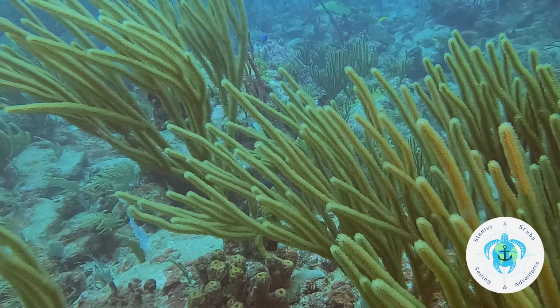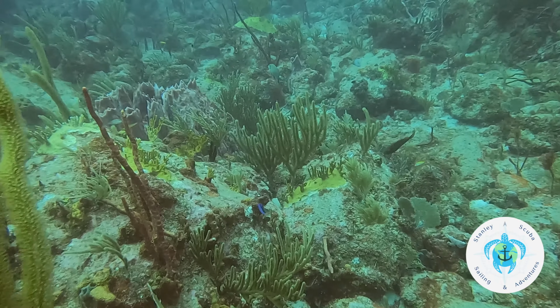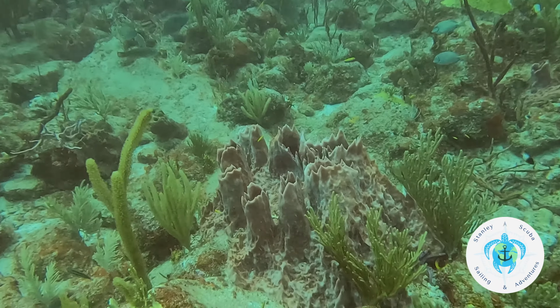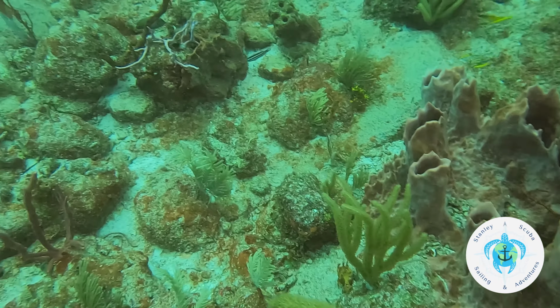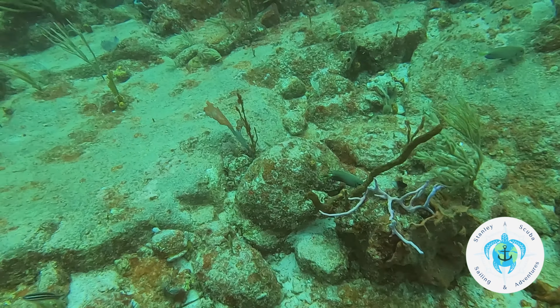There were lots of these little blue hamlets on the reef. They typically range in size from 3 to 4.5 inches, reaching a maximum size of about 5 inches. Usually found in a depth of about 10 to 40 feet. I also saw quite a few tangs on this dive site, which is not uncommon in the Caribbean.